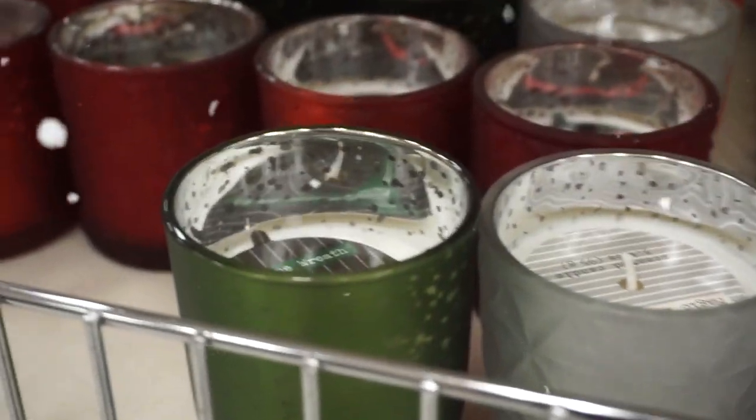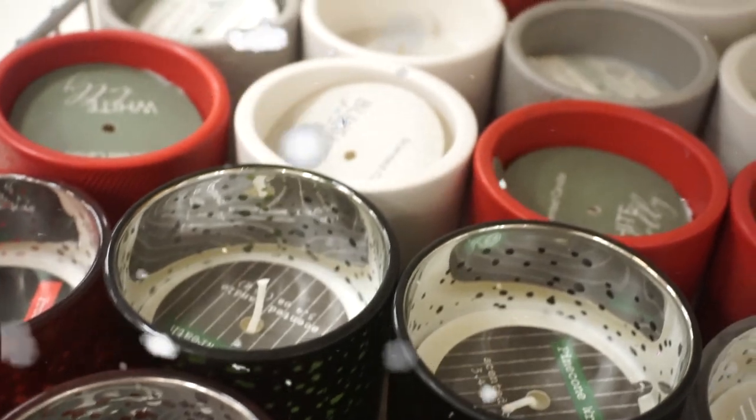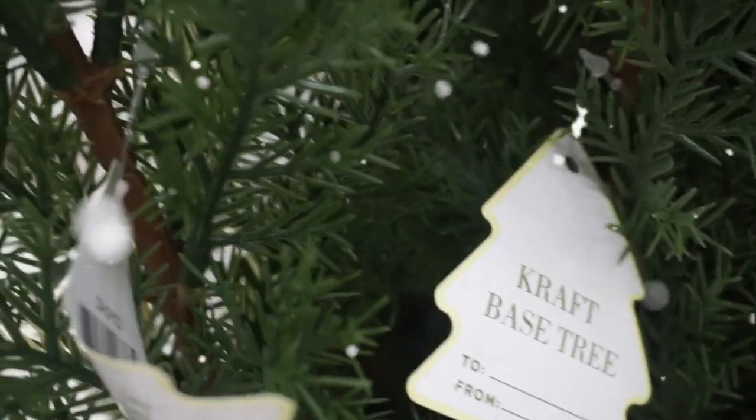So they have the candles, red, green, and white. And they had Christmas trees galore. Any type of tree you wanted, they had it.